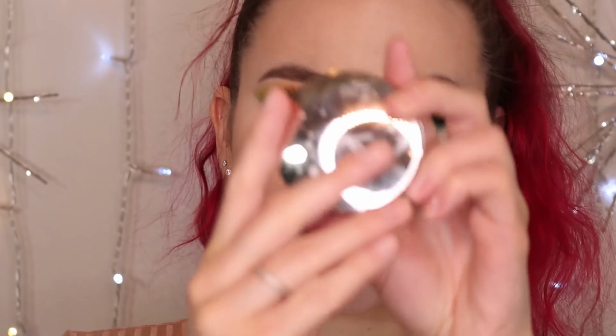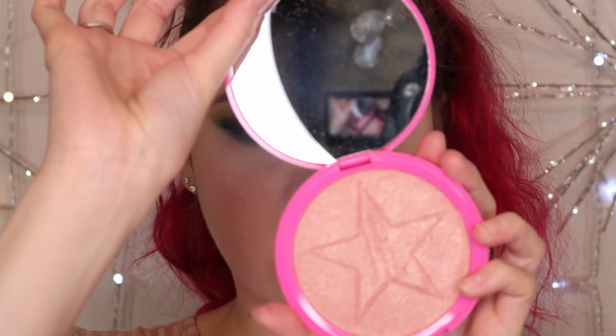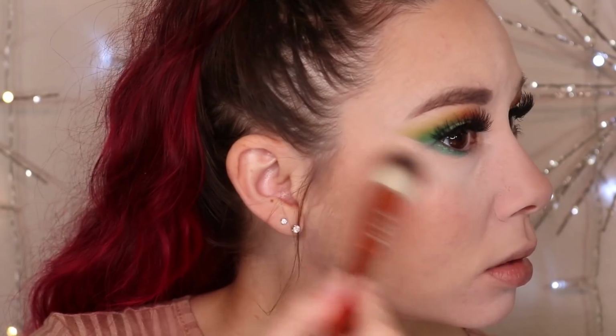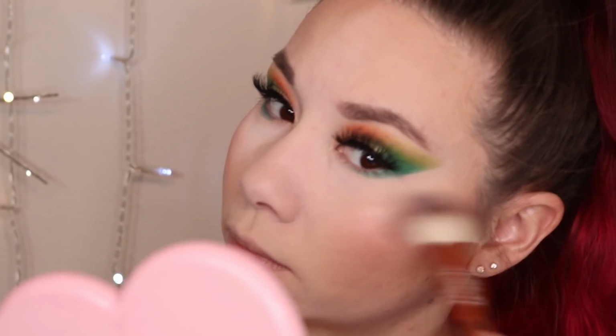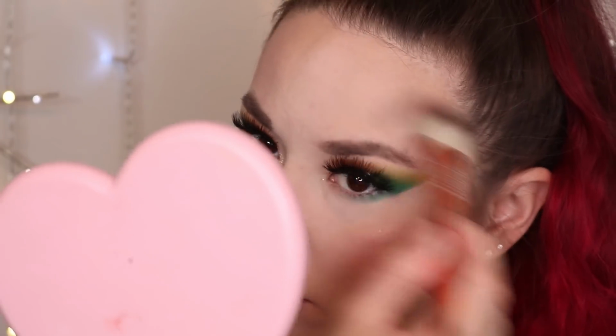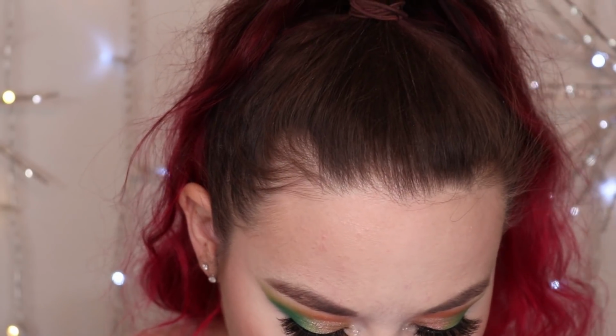Let's go in with some blush. Let's add some shimmer into my life with the Ciate Marbled Light blush in the color Halo. For highlight, let's go in with Jeffree Star Peach Goddess highlight. Oh yeah. Let's go in with Wifey from Huda Beauty. Oh my gosh, I just dropped that.